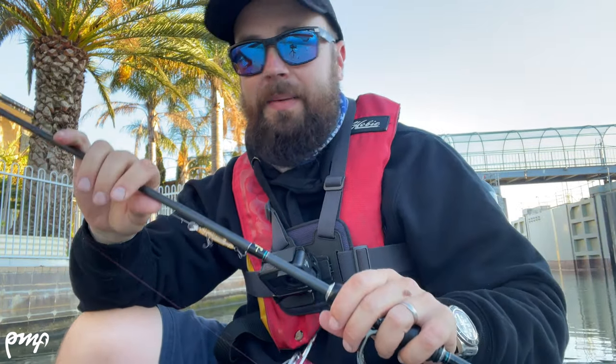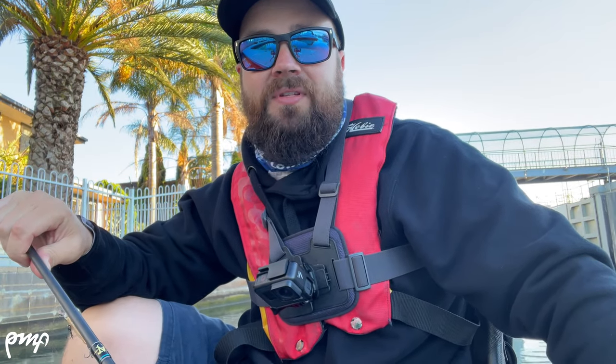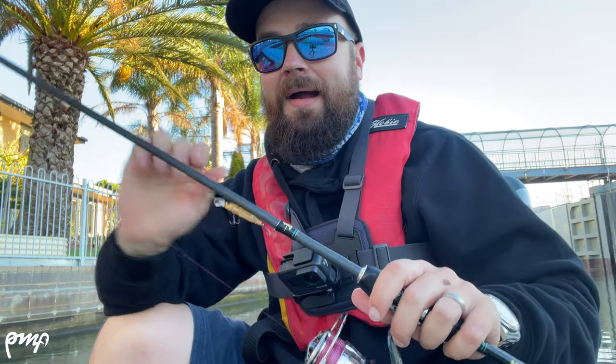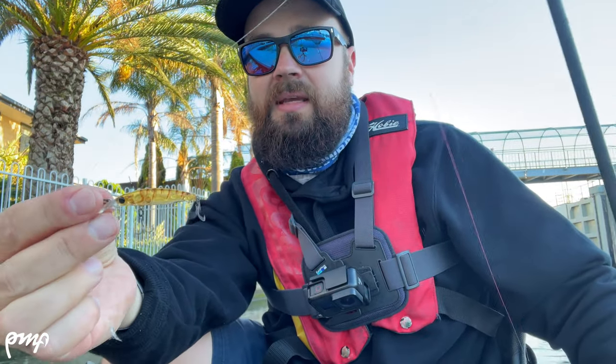Now in terms of the setups, I've got four rods out here with me, four different Exists, all 2500 sizes. We've got the original from about 2006, the 2012, the 2015, and the 2022. On the 2022, I'm running a little Smith Shirasu sinking bibbed minnow.